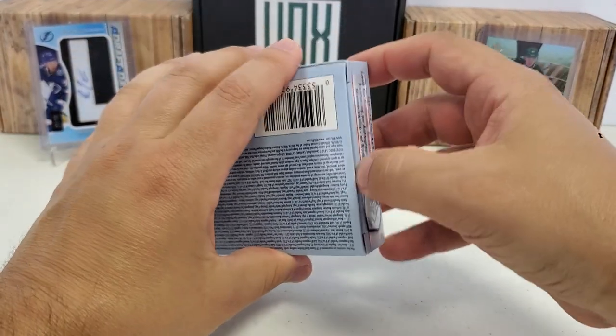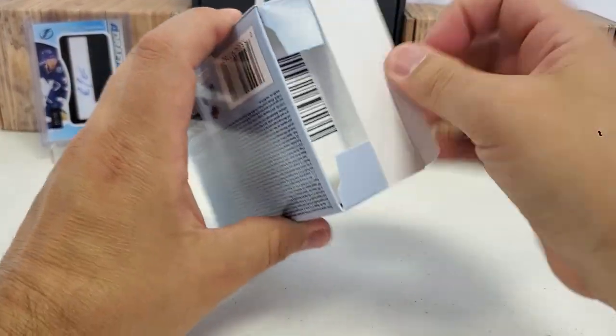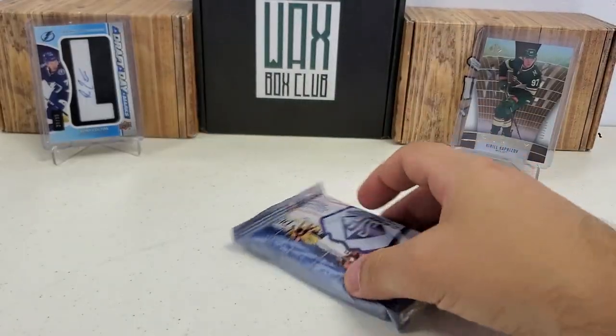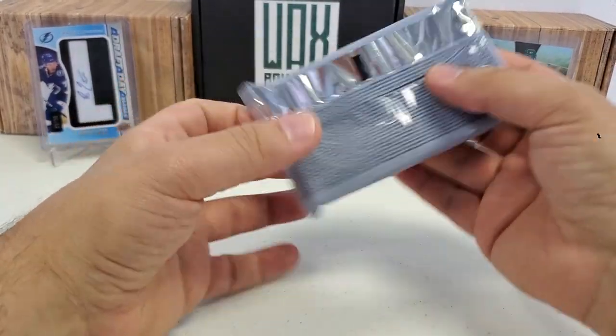I do like the product. I'm not paying the sticker price that you see on the box, so I love my hockey. You guys know this, so I thought I would pick up maybe another box or two of these. It's only six cards, like I said, in here.